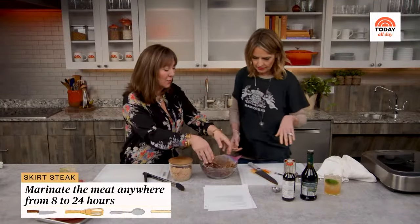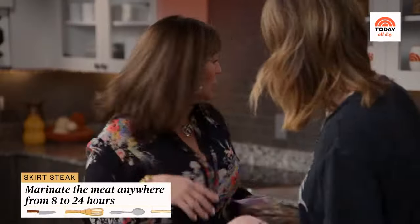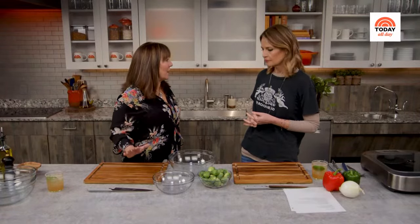And then, yes, that is gonna go into the fridge to marinate. And so we'll just put it back here. All right. So now we finished our marinade and we're gonna start our roasted vegetables. Okay. And I have got something that is going to change your life when it comes to this.